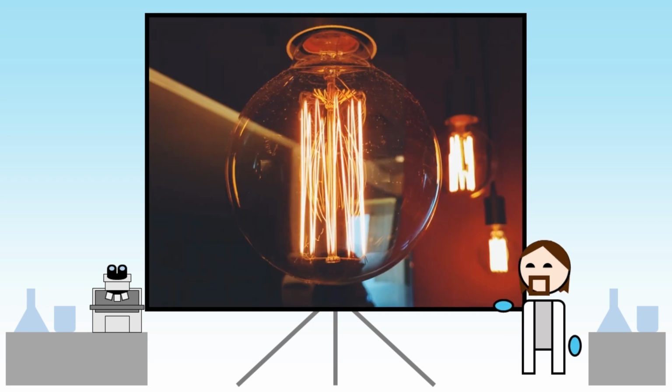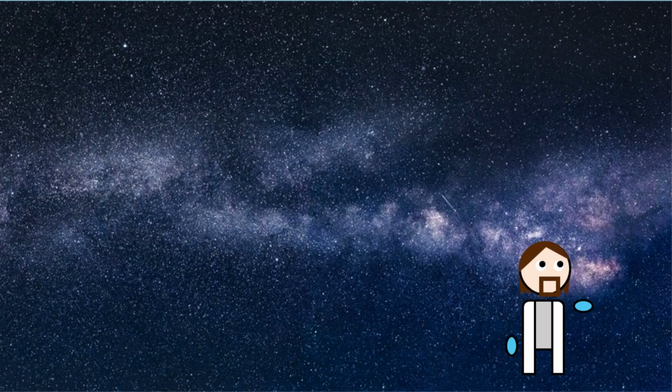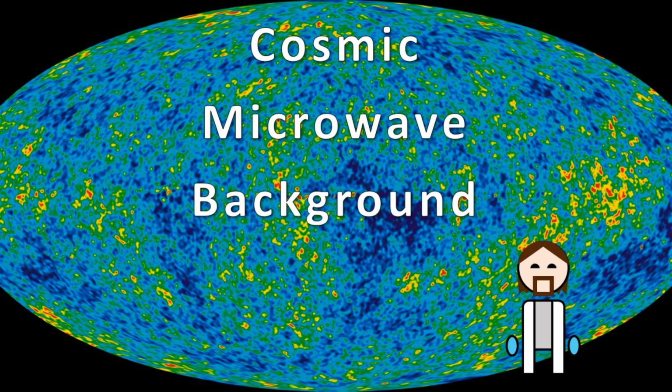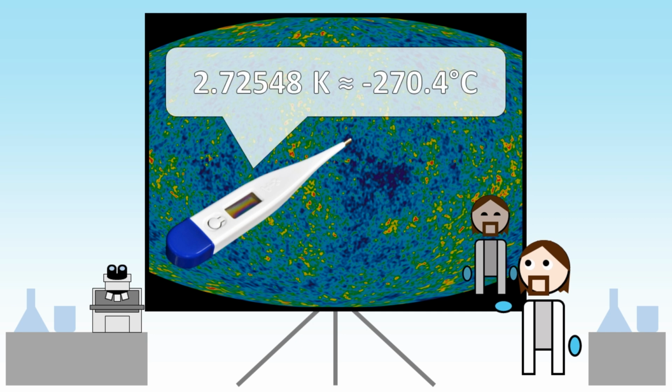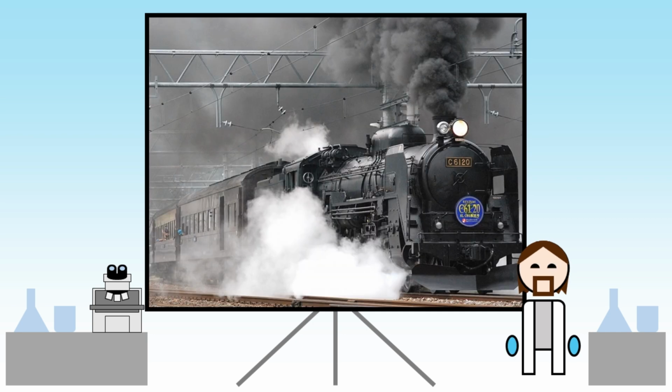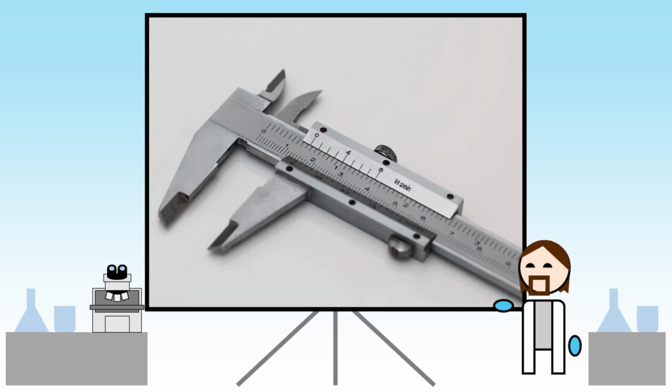This is exactly the same effect used by incandescent light bulbs, whose filaments can operate up to around 3400 degrees Celsius. Even the most distant regions of space give off radiation due to their temperature. This is called the cosmic microwave background, and corresponds to a chilling temperature of just over 2.7 degrees above absolute zero.